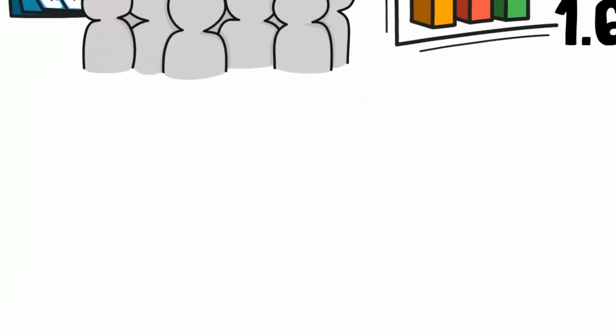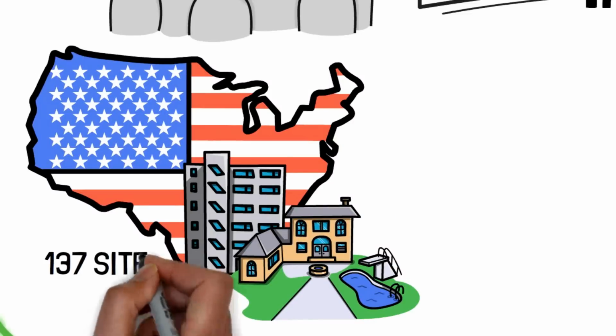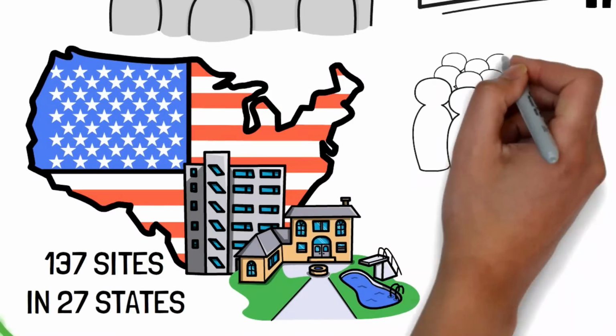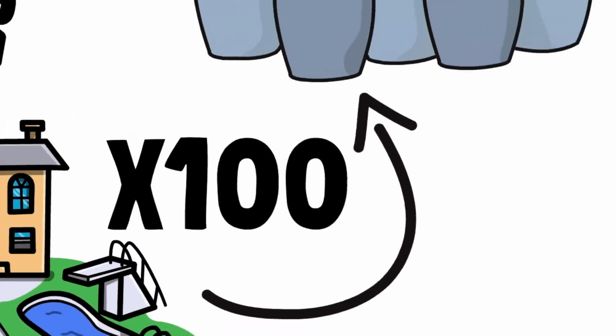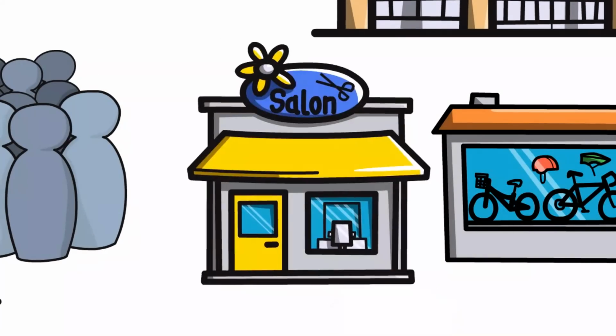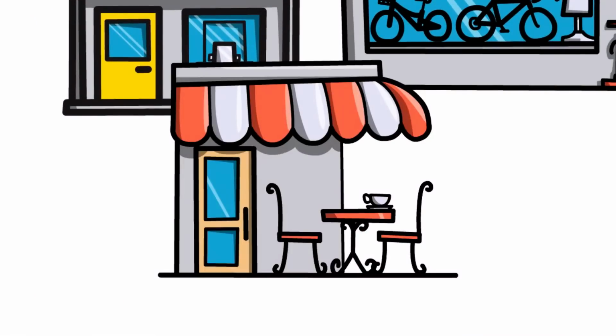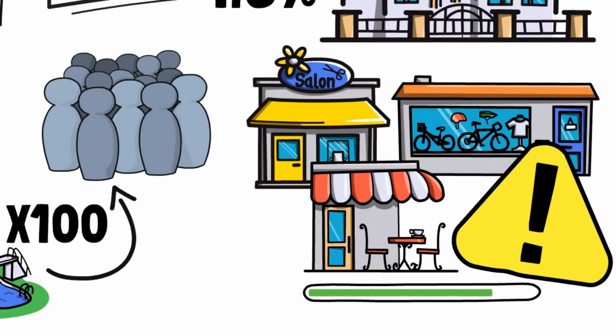The reason they can hit that high yield is because they own a lot of properties, about 137 of them in 27 different states. These buildings are rented out to more than 100 different tenants from various industries. By having a mix of different types of buildings, they can make sure their investments are spread out and not all in one place. This helps reduce risk and makes it more likely that they'll make more money in the long run.